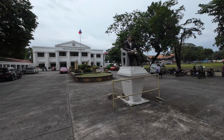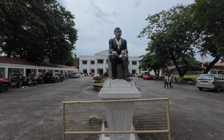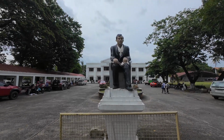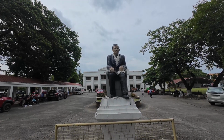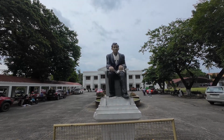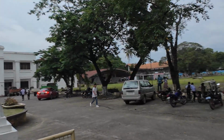So here we have a statue. This is the municipality of Zarraga. I'm assuming it's Jose. Looks like it's him. He's got a little stash with his little curly hair that's so common in Jose Rizal effigy, if you will.